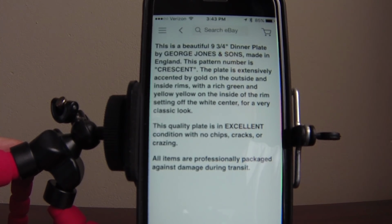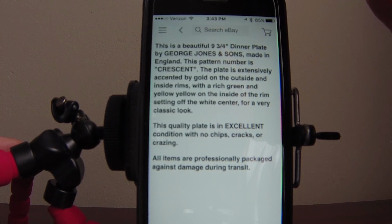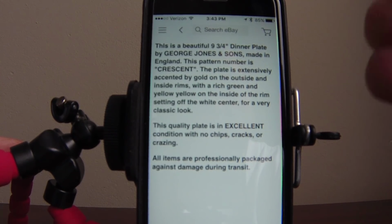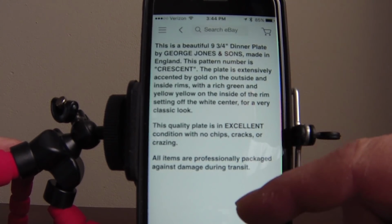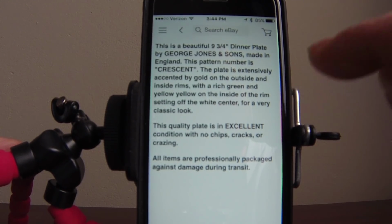Now look what this person did here. They made everything in bold, but it's very clean and simple. No crazy stuff. Just the information that you need where you are on the go. People don't have time looking at crazy small writing, flashy stuff, that they have to scroll who knows how many ups and downs to read everything. This is perfect right here.